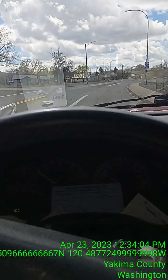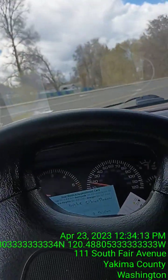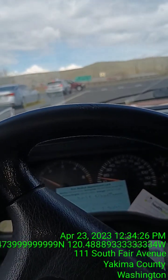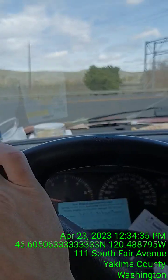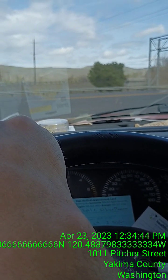Third gear, taking a right turn. I'll just let it coast at this point. 22 miles an hour. Okay, there's the shake. Into second. No more red line. Slow down to idle. In the first, clutch out, resting on first.